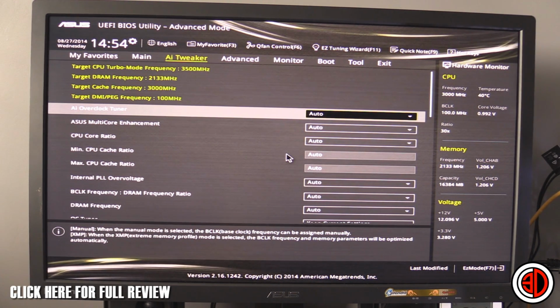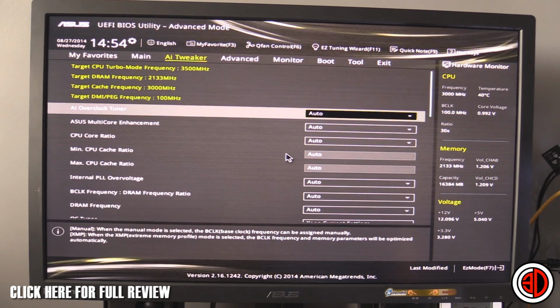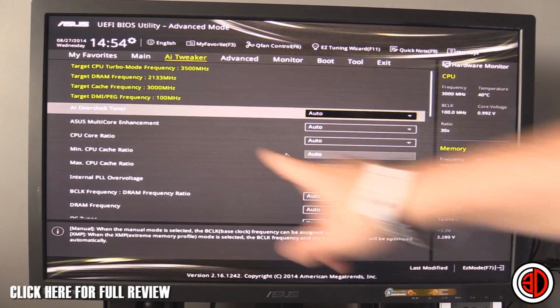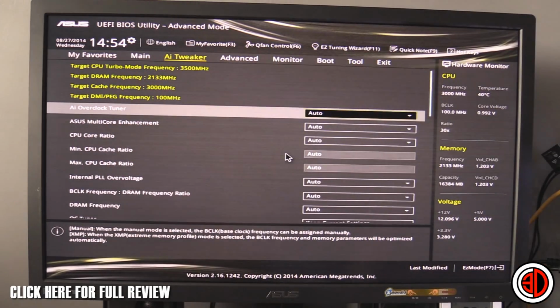We've not changed anything. You get a lot of information on this side: frequency for the memory, the voltage for the memory, capacity. We've got the voltages down here for the board. So we've got the 12 volts, 3.3 volts, the 5 volts. More importantly, up here we've got the core frequency, the memory frequency, and then the cache frequency of 3000 megahertz.